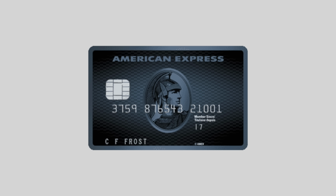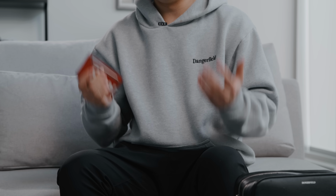On the personal side, I use the Amex Cobalt. I just didn't see the need of paying $600 for another Platinum credit card if I'm already paying for that and getting all the benefits on the business side. So that's my Amex setup, but on top of that, I also have a Visa for the business as well as personal, and also the other company that I co-own has a Visa card as well. So that is why the wallet's pretty fat, but overall, I keep everything very, very simple.